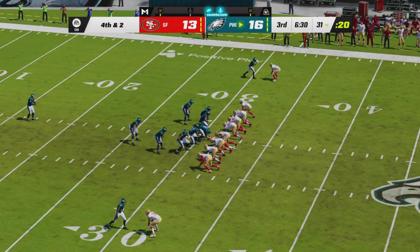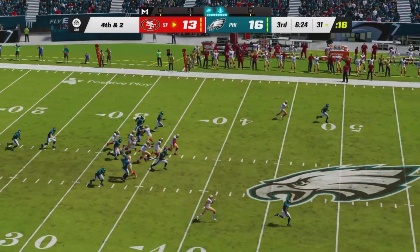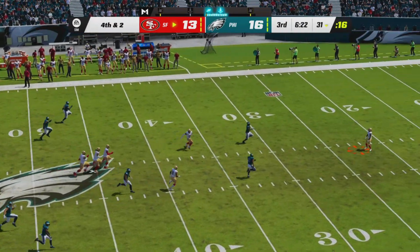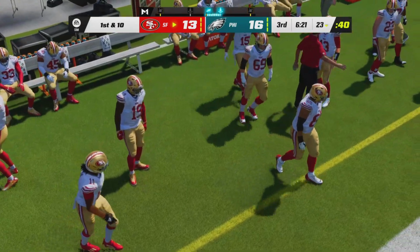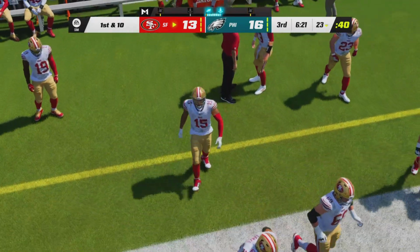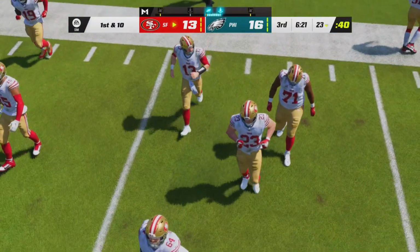Here's Brett Kern now as he's on to punt for Philadelphia. And a fair catch signaled for and taken just outside the 20-yard line. So possession goes over here on the punt. And the Niners will go on offense, 1st and 10.